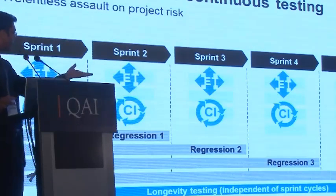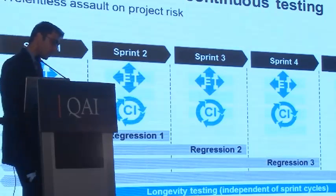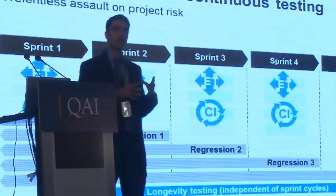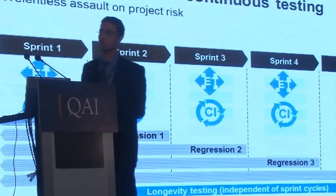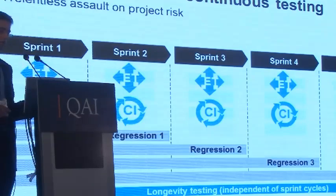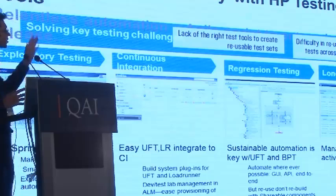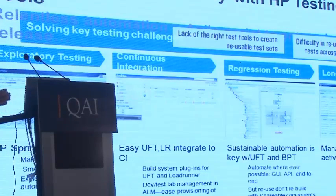And finally, we also have this concept of longevity testing, which centers of excellence or COE or centralized testing teams will continue to have for the overall risk mitigation of the project for a longer duration of time. So to address those 4 areas, I have one slide with respect to the tools.